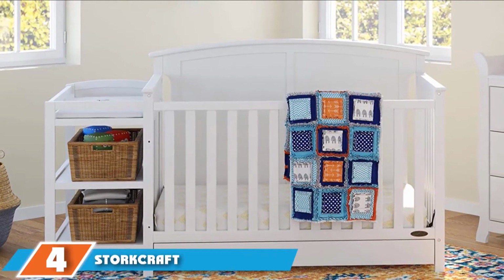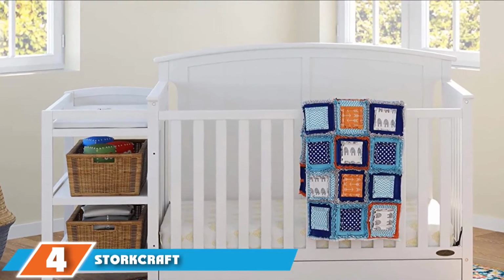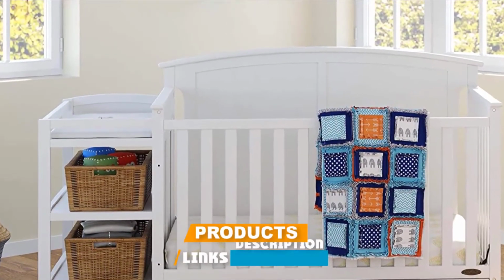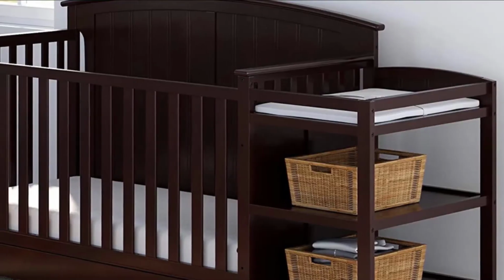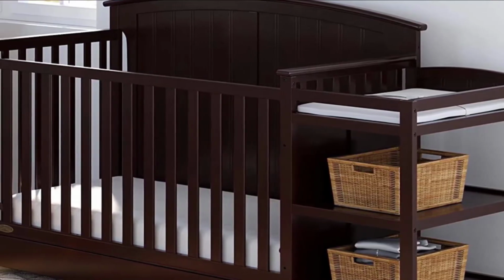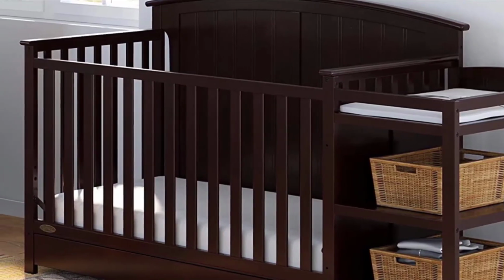Next at number 4, we have Storkcraft Steveston 4-in-1 Convertible Crib. This crib not only converts to a toddler bed, daybed, and full-size bed, but it also includes an attached changing table with open shelving. The pine construction comes in non-toxic finishes of white and espresso. The mattress height adjusts to 3 different settings as your baby grows. Reviewers say this crib is easy to assemble and a good value for the price.